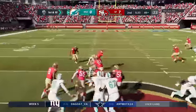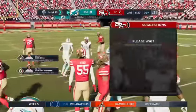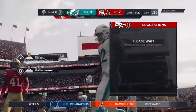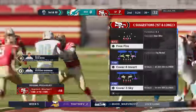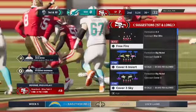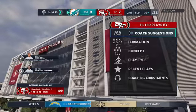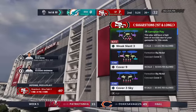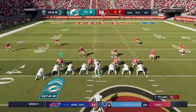Out of the shotgun, Breida. And they'll get him down as he's inside the 40. 10 more there and another first down. Run there by Matt Breida, and he spent the early part of his career in San Francisco sharing the backfield and sharing the ball. What you really want with him, open space and make sure he's touching it, because he can take it from 0 to the end zone in a very short amount of time.